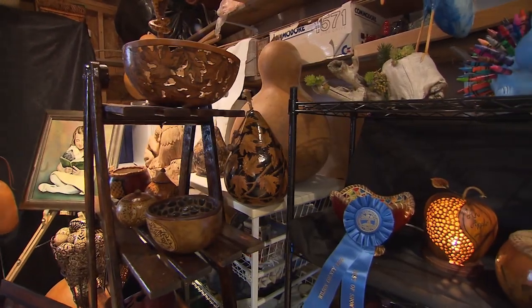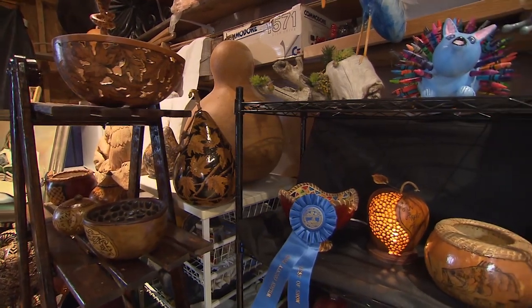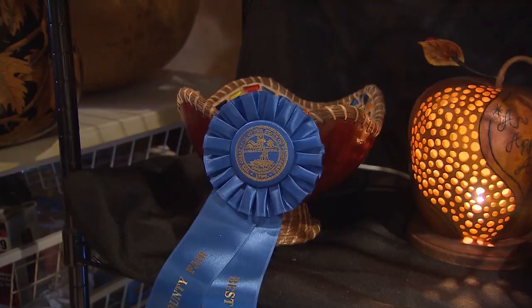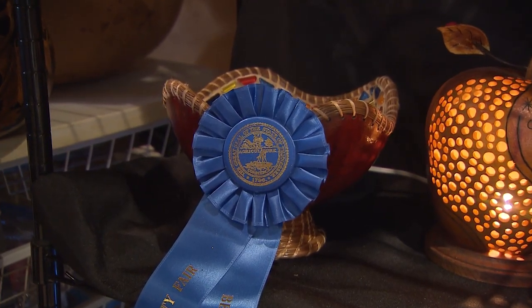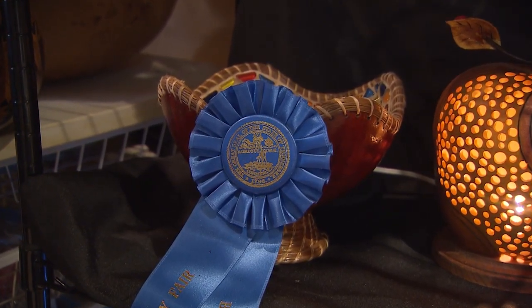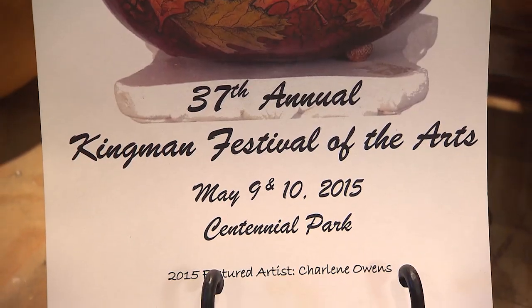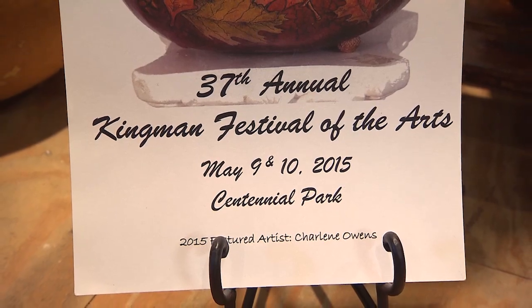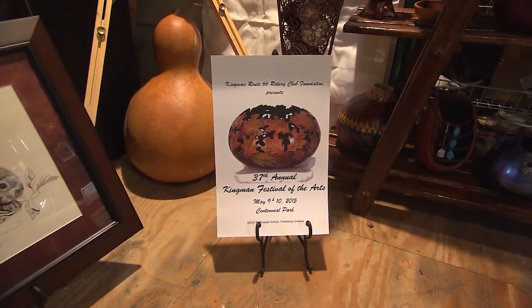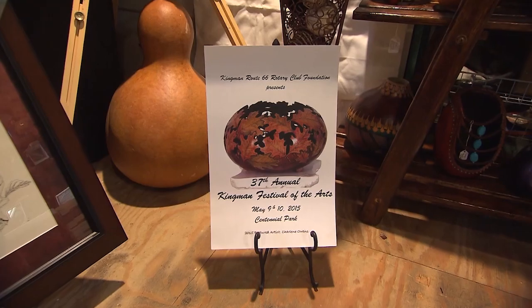One inspiration comes in the form of accolades from fellow artists. I've won Best of Show at the Wilson County Fair twice. I think I entered 10 different things last year and got 9 blue ribbons. And I was really surprised that I had that many ribbons last year, but it was a good day.